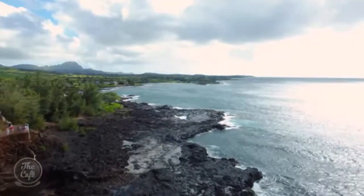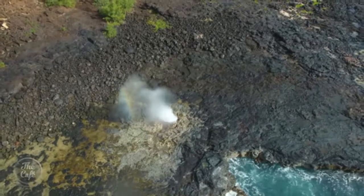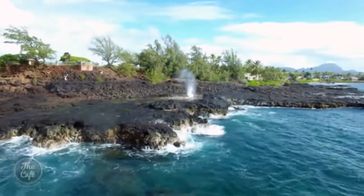Across the road, the spectacular Spouting Horn Blowhole, one of the most photographed spots on Kauai. The surf channels into a natural lava tube, fountaining as high as 15 metres.